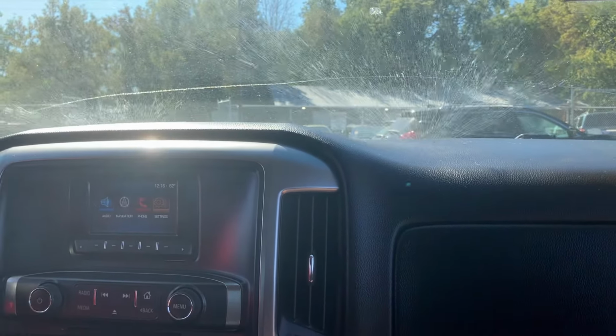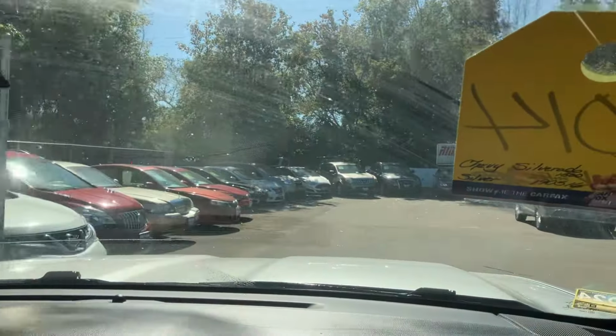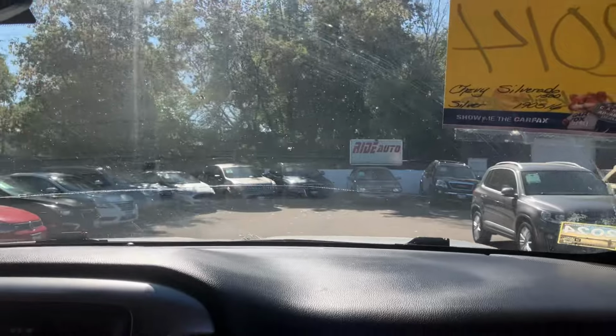Let's take you on a short drive, show you how the vehicle drives. Now you're gonna notice that the windshield does have a crack in it, and we reached out to our source, and unfortunately this windshield is back ordered. You'll find similar vehicles in our inventory.